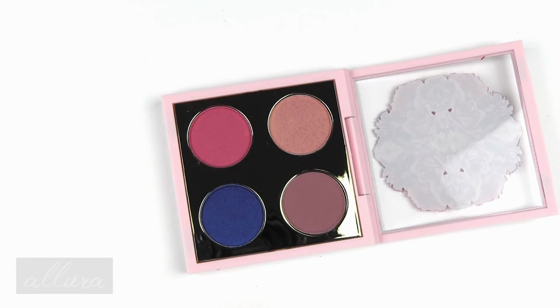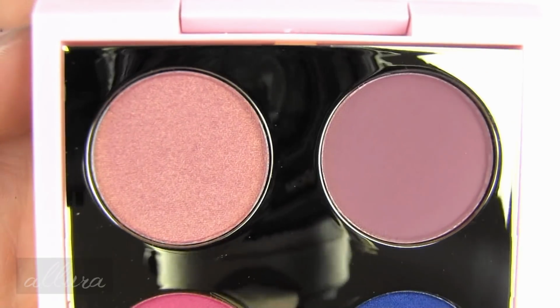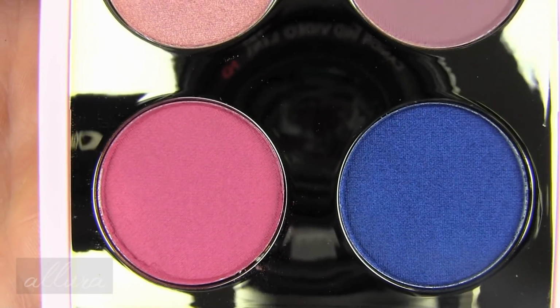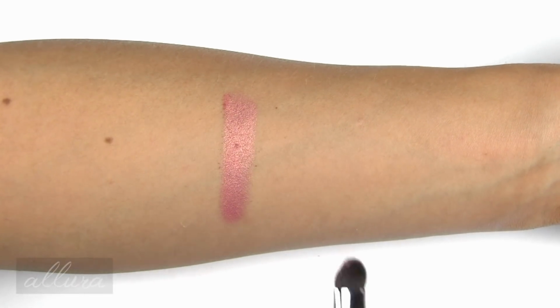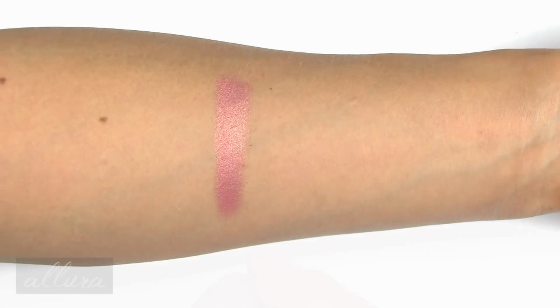Alright, next up we're going to swatch the eyeshadow quad. It's called Play With Me. Here are the shades, and once again, I'll go top row left to right, and bottom row left to right over primer. Alright, first up is In Living Pink. This is a pinky coral with gold shimmer with a frost formula.